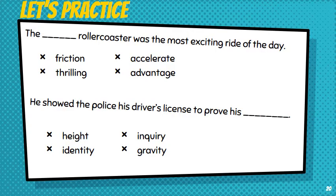Now let's practice a little bit. Let's choose the correct word to complete each sentence. The roller coaster was the most exciting ride of the day. So what do we say? We say the friction roller coaster, the thrilling roller coaster, the accelerate roller coaster, or the advantage roller coaster? If you notice, in the sentence we use the most exciting ride. So we describe it as the thrilling roller coaster.